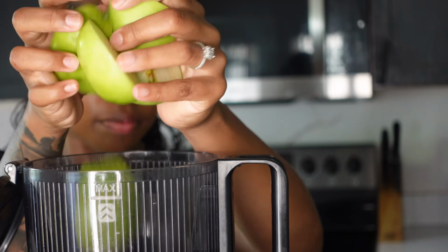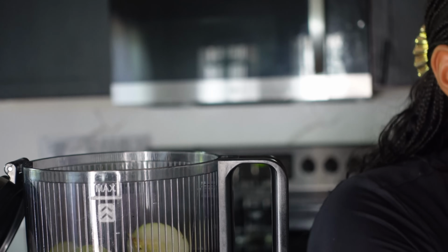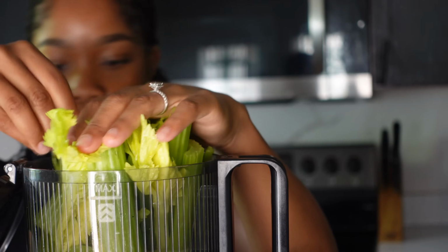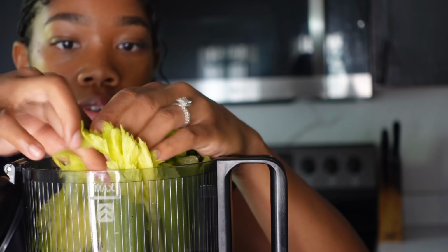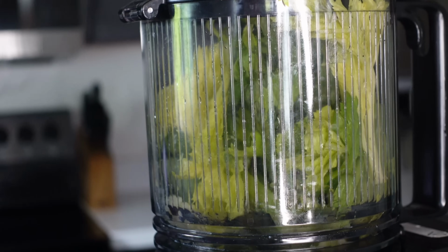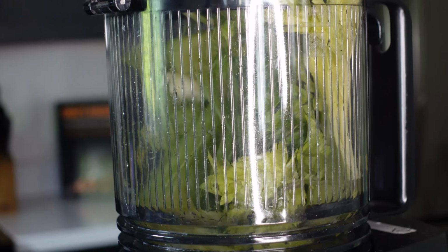As the green machine flows through the juicer, let's talk about the power of this blend. This juice helps alkalize the body and flush out toxins, improves digestion, and even supports clearer skin. It's amazing for daily use or whenever you need that bounce back, pick me up from a weekend of overindulgence.